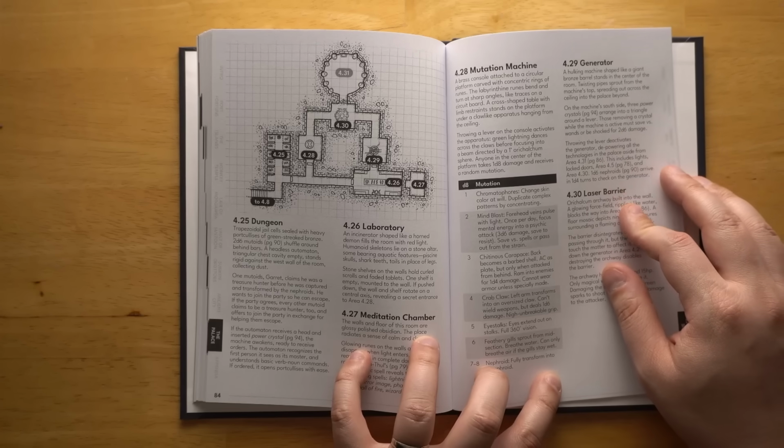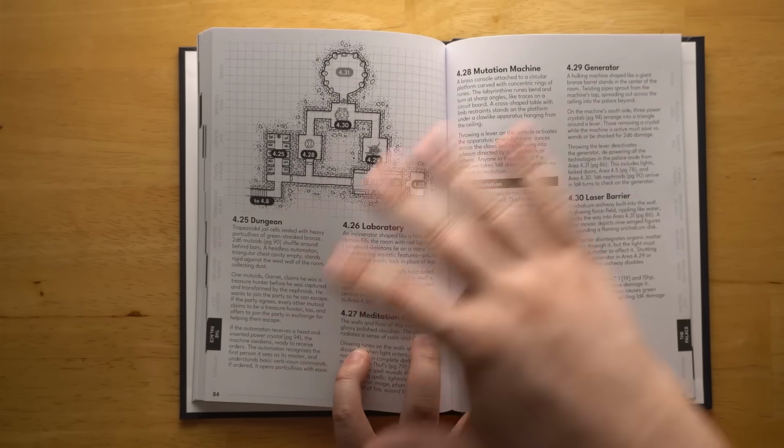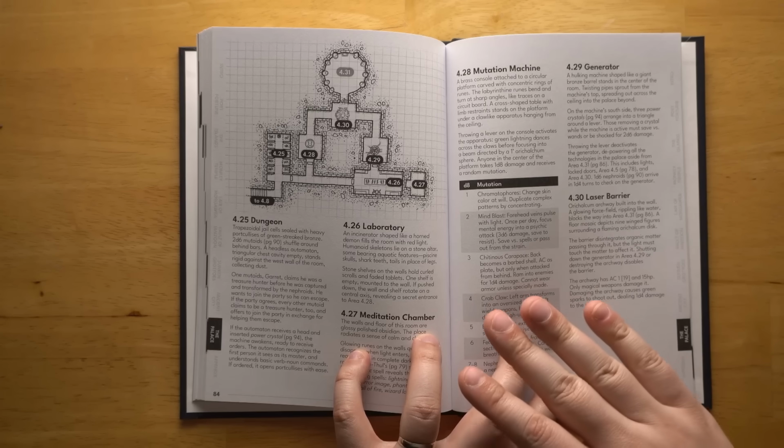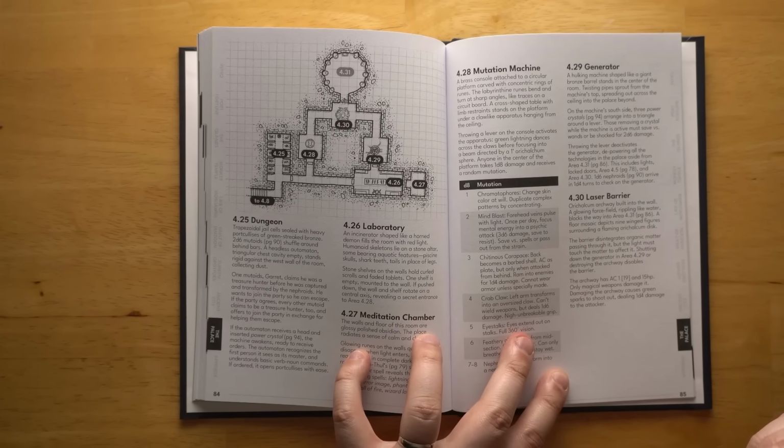I do appreciate how on all of the dungeons in this book, you always have these little mini maps along with room descriptions. So you never have to flip back to a big map. You always know where you are. That's really the way to do it, and I'm glad it was done here this way.